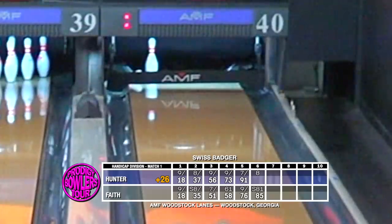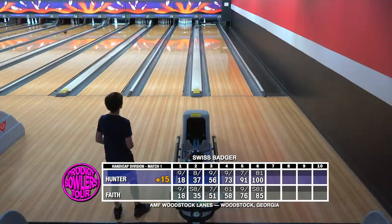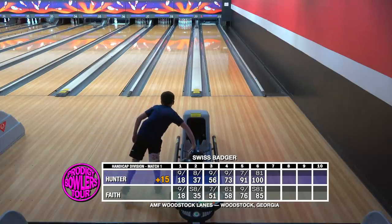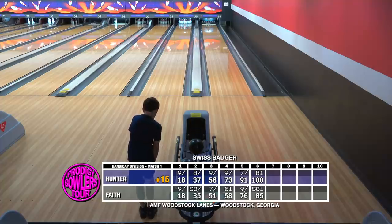But you can't send it wide expecting it to hook. Not on Badger. So there's an open frame, and that tightens this match. Hunter's lead now just 15 pins.